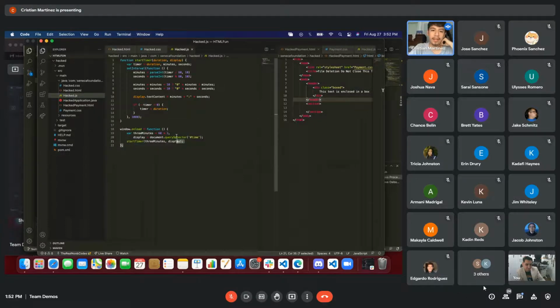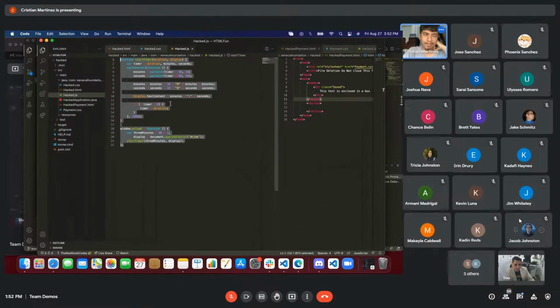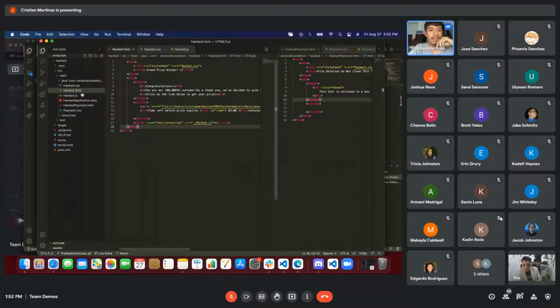Here's some of the coding. This is basically all to just make a timer. That's what you have to do to get it for 3 minutes. Here is where you can set the time. Here is my CSS file just to make it look different, or to give some things colors or font sizes or something like that.